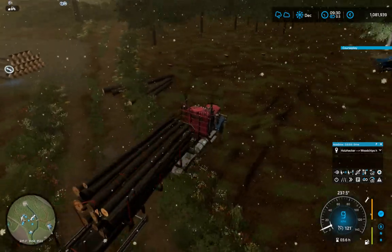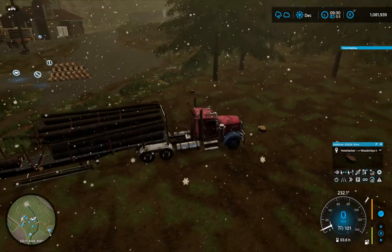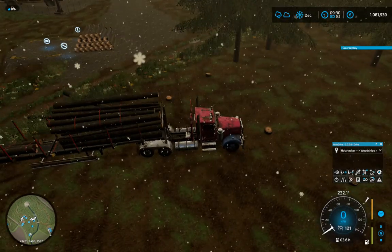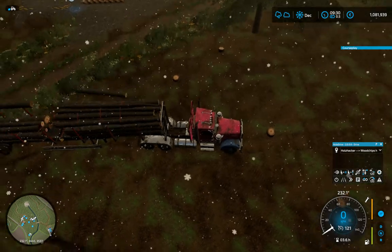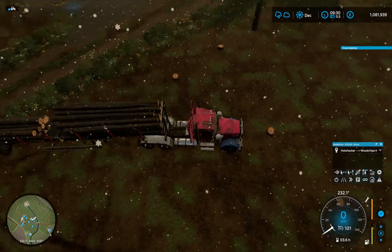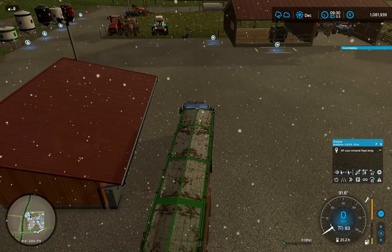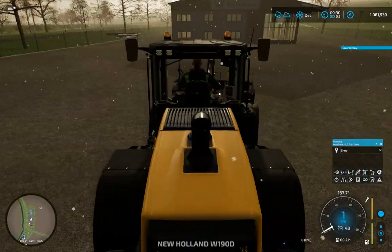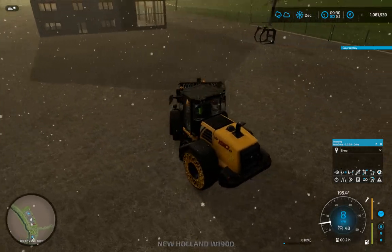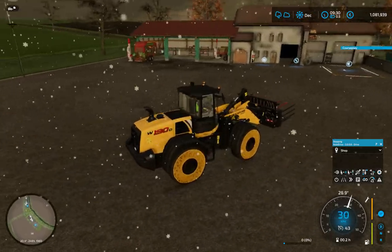Actually, do you know what? I'm going to leave these on the truck, because that looks like I can take them off the truck, so let's go ahead, load. Change the load inside again, B, yeah. Okay, let's turn that off. W900 is at the shop. Okay, so we don't need this. I've got enough forks on. We'll leave it in the cellar for now.